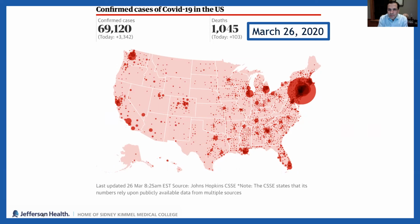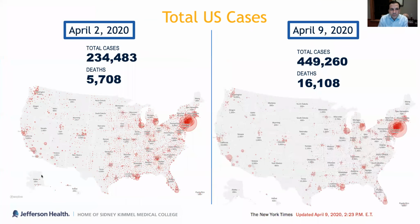This was from the very first week on March 26th. And if you recall, I told you that the number of confirmed cases on this slide was outdated from that morning to when we presented. That was the day we crossed 85,000 and became the country with the most cases in the world. Last week is on the left of the slide when we hit 234,000 cases, and this week is on the right of the slide. We're nearly double that at 450,000 cases. You can see the deaths in the United States have tripled in the past week.